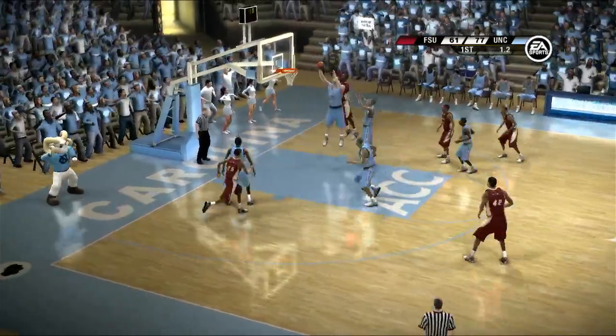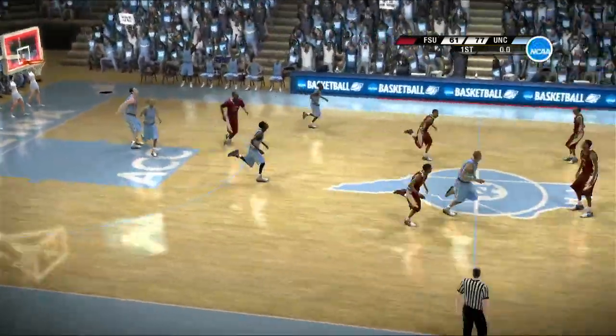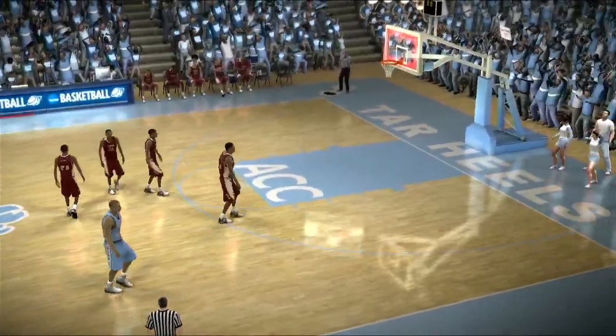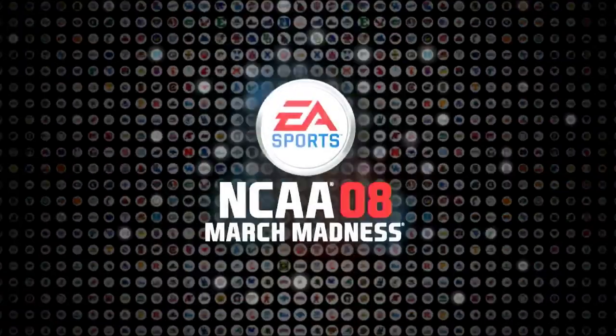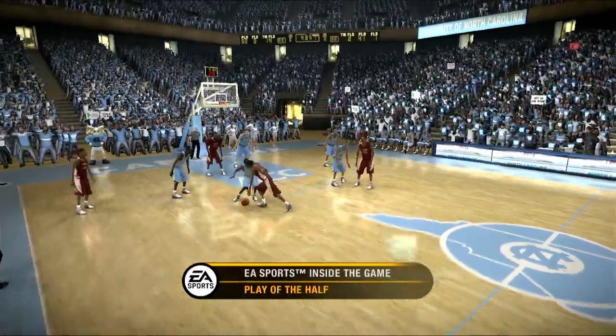Right in the circle. Off the rim and no good. Off the mark. At the half, the Seminoles are down by 16.